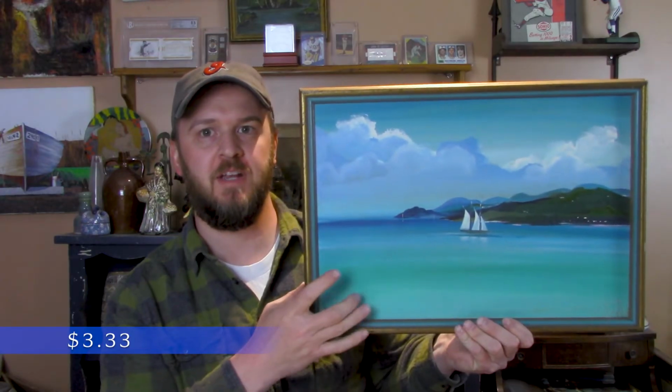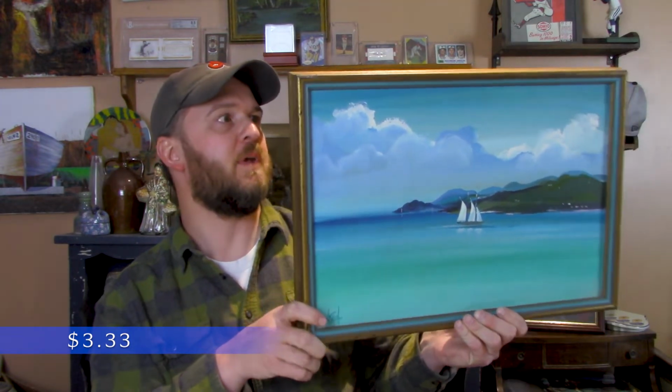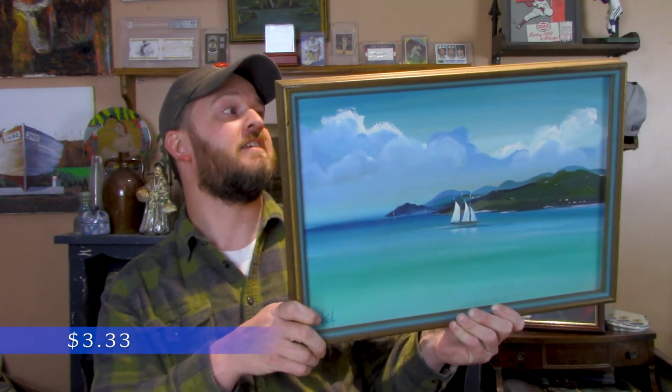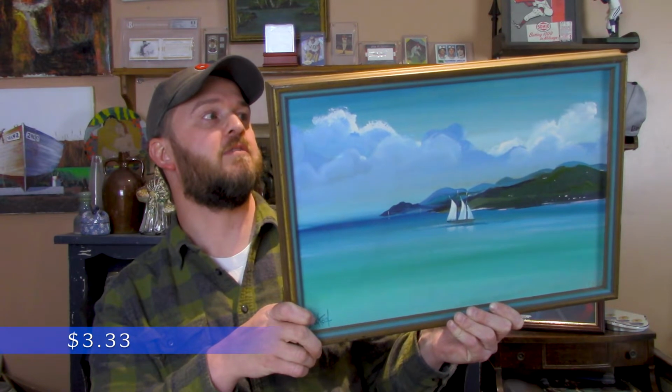Next piece here is a painting on board. Just kind of like a nice seascape here with a sailboat on the back. It does say St. Thomas original acrylic, and it says the St. Thomas Harbor in the Virgin Islands, 1974. It is signed in the corner here, Deckert.